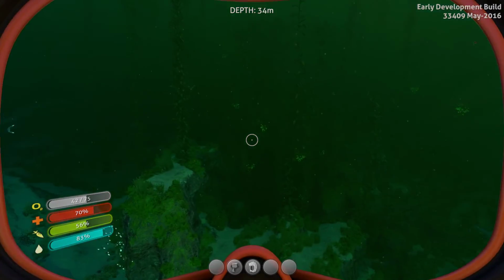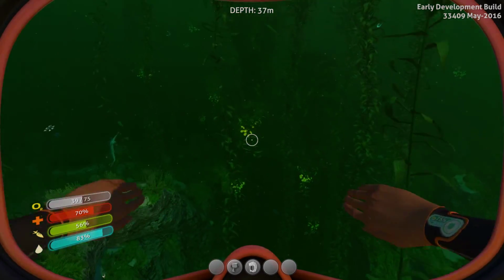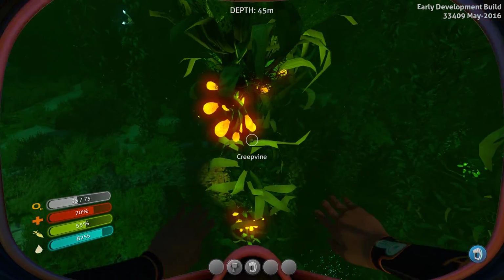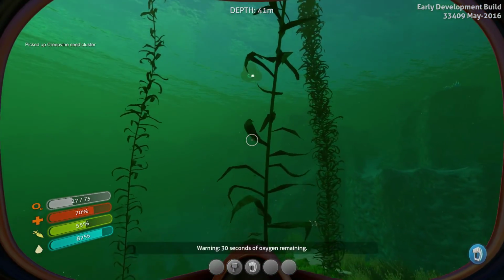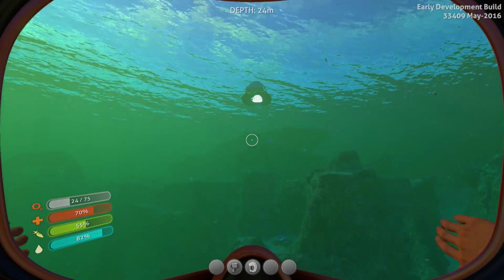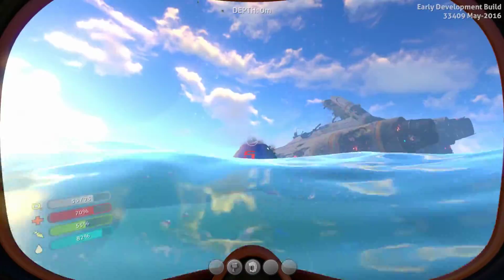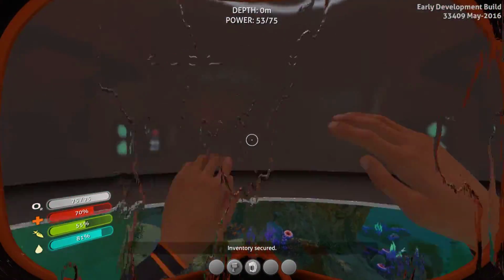All right, so if I'm going to make another knife, I should probably go get another piece of creepvine seed cluster. I am genuinely baffled right now. This has never happened before. My knife is just gone. And I'm sure if I went back and watched episode 1, I haven't seen any comments yet regarding what happened to the knife. But I know I had a knife in episode 1. And now, magically, I don't. Which is silly.